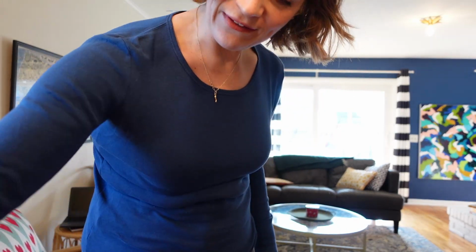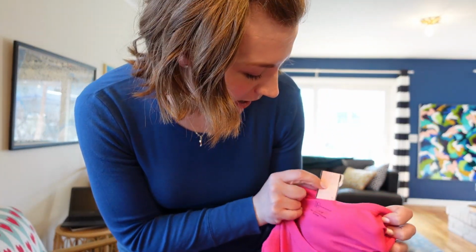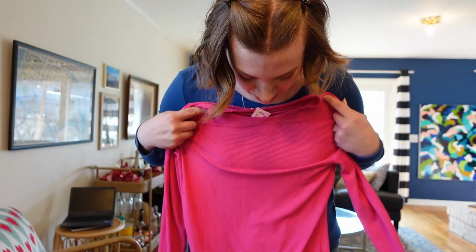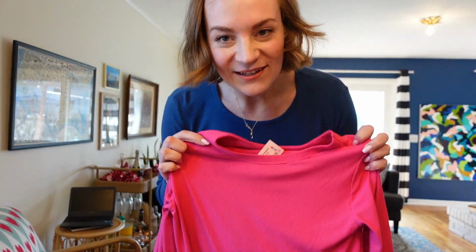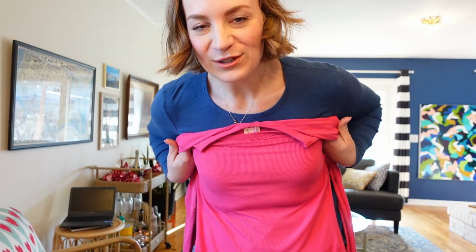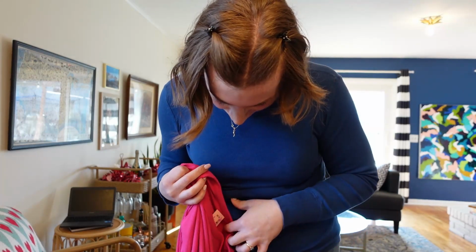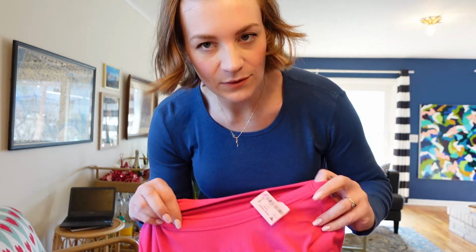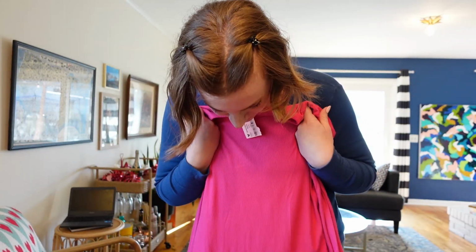The next one I've got is hot pink, Barbie pink, if you will. This is from No Boundaries. It's a size large, but I think it's a junior's. So we'll see if I can stretch myself into it. This was a pink tag, so I paid full price for this, but still it was only $3.99, which I still think is a good deal.